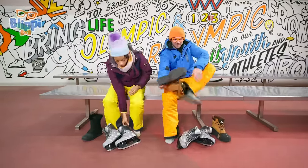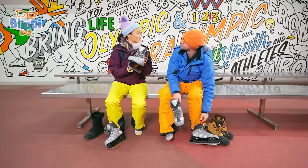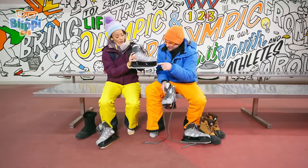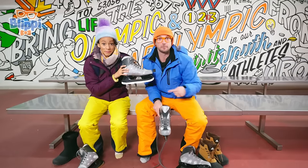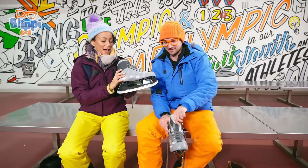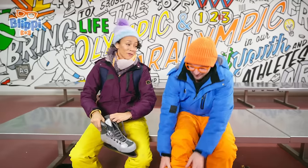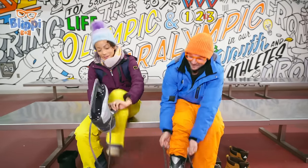I know. I wonder if these are gonna keep our feet nice and warm. Yeah, hopefully. Look at this cool skate. Whoa, yeah, and look at the bottom. That's a really sharp blade. I'm not gonna touch that. Yeah, don't do that. This will be really great on the ice. Skate, go really smooth, and hopefully not fall down, but that might happen.